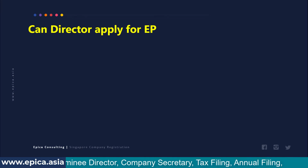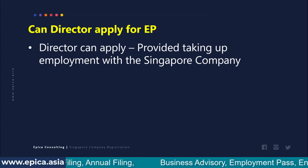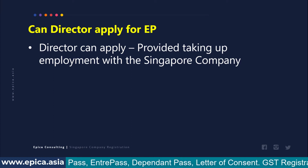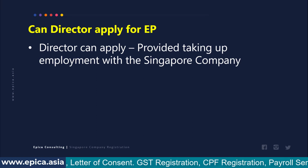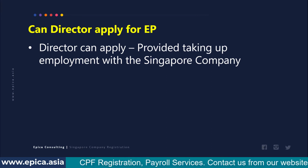And the first question is, can the director apply for employment pass? So director can obviously apply for employment pass, but he can apply only if he's taking up employment with the Singapore company. So these are two different capacities, legally speaking. So you need to understand this. Many a time people say that a director or the promoter can apply for EP, but they are not getting that employment pass just because they are director or the shareholder of the company, but they are getting it because they are taking up employment also with the Singapore company.